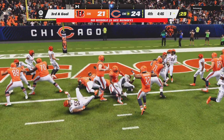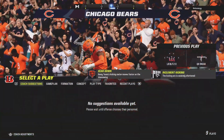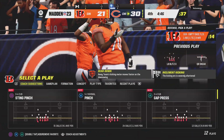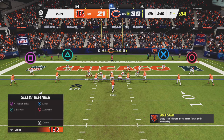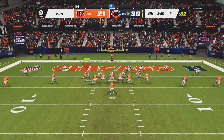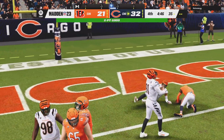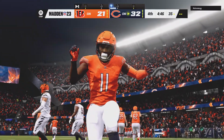Here's Fields on the sneak. And he'll get in. He's over for the touchdown. The sneak successful from a yard out. And the Bears get an important score there to extend their lead here in this 4th quarter. They'll look to throw. And he's got it. So the 2-point conversion is good, and they add on to their 4th quarter lead.